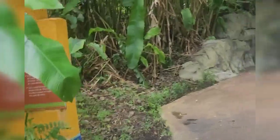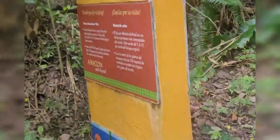I saw male frogs. And last but not least, the caribou. I see it. It's right there, behind the tree. I see it right there. It's a Jamaican. And now we're leaving Atlantic Forest. Atlantic Forest, Spirit of Survival. Thank you for visiting. We'll be back soon.